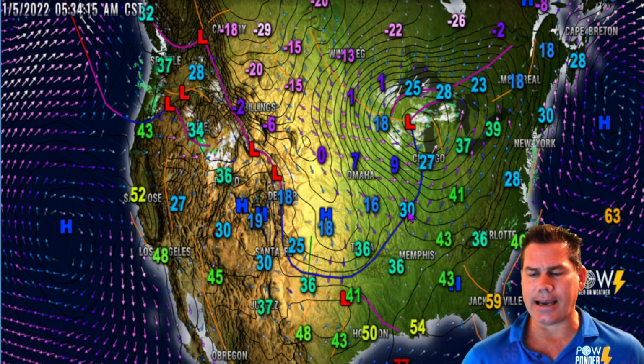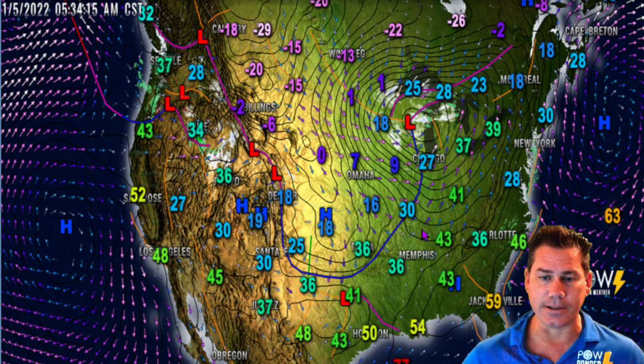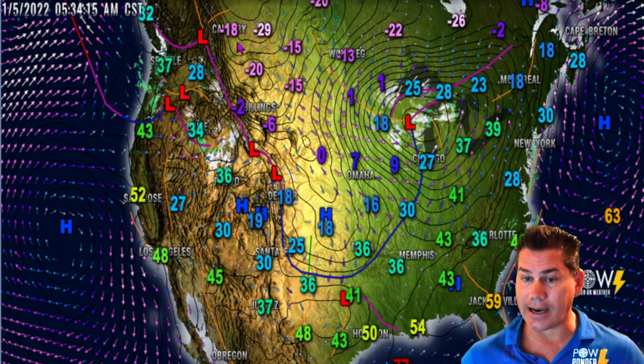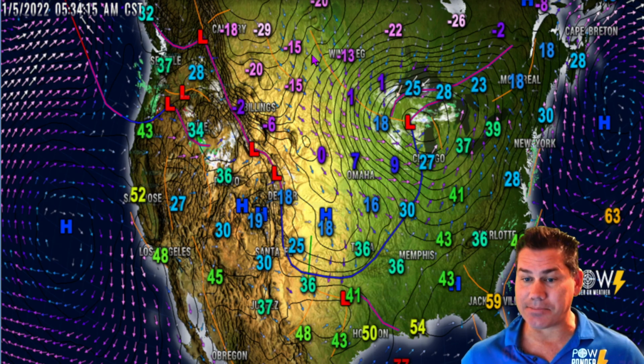Let's break this down over the next 7 days because we got a lot going on. So here's the overall surface map for this morning. We've got some more rain inundating the Pacific Northwest, but you can see where the Arctic air is. It's to the north here. We've got 18 below zero in Calgary right now, but that's making a beeline further south, and there's the leading edge of that colder air.